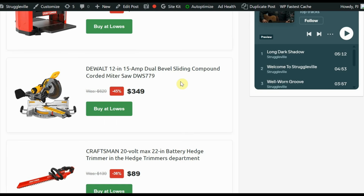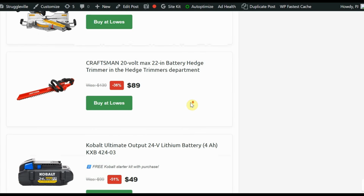Now we have the DeWalt, kind of goes with the planer. 12-inch, 15-amp, dual bevel, sliding compound miter saw. Normally $6.29. Sounds like a little rich for my blood, but $3.49. We're liking that a lot. Now, I really like my cordless one, but I would like to upgrade the corded one at some point. $3.49. Sounds like a good option. This is the DWS 779, 12-inch, 15-amp.